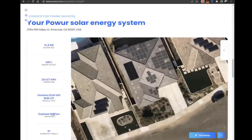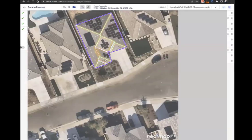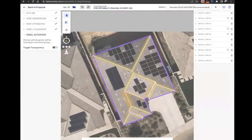So while this is all depending on how you want to jump into the proposal tool and start editing the design, or if you want to double check and make sure your adders are set, it's up to you. One of the first things I do is go to edit the design, and then I'm able to turn panels on and off. So the design will come back just pre-populated, okay? And if we do that, you'll notice we have different activations here. I've got a panel activator.